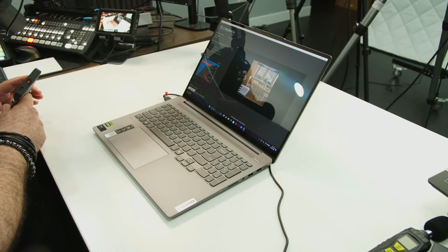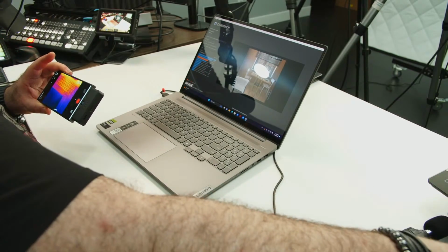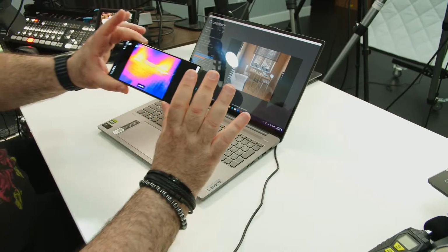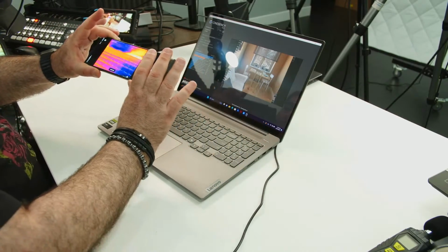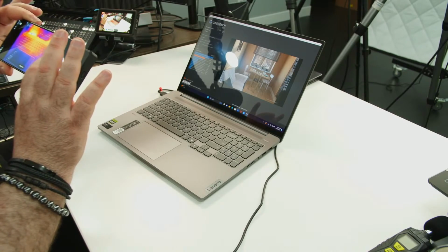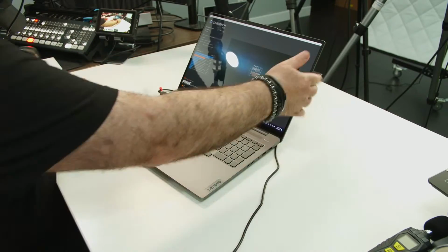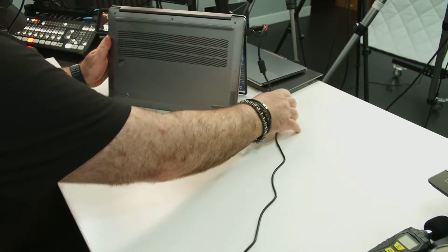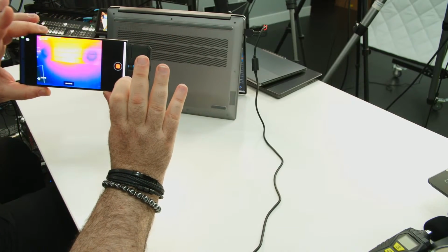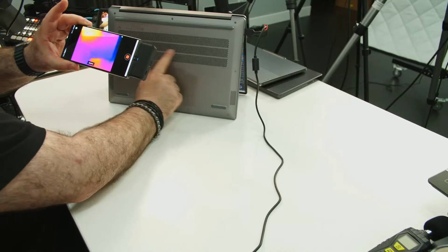So I'm loading in the camera. Hold on. So about 53 over here, which is where the vent is, not too surprising. But by the keyboard, nothing hot or anything like that. That's good. It's about 52 over here.